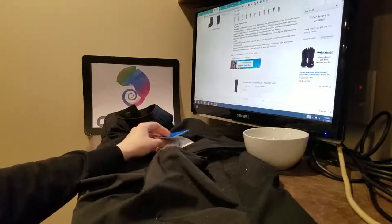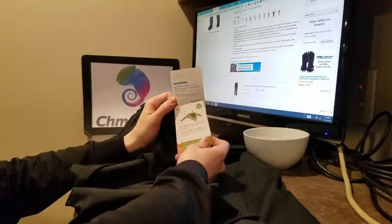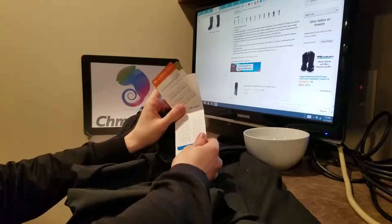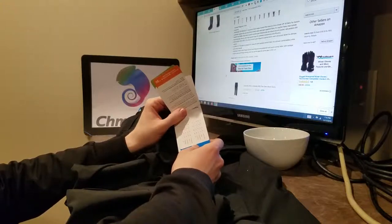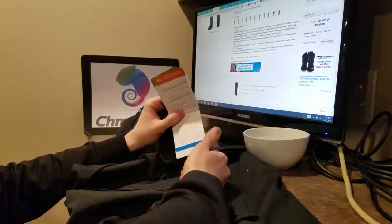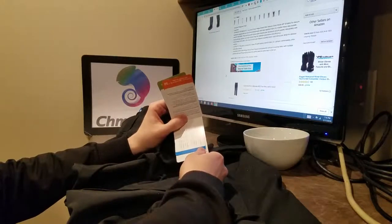So the stretch, here we go. It's got advanced technology. The Columbia Silver Ridge Stretch Pant offers Omni-Shade UPF 50 fabric for maximum protection against the sun, and Omni-Shield water and stain repellent fabric for wet weather, heavy days outside. So it's great even if you have a windbreaker or rain jacket, you're going to have to protect your legs from getting soaked, which can also, in theory, protect your socks from getting soaked if you have a good fit.